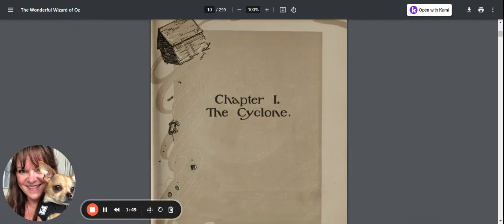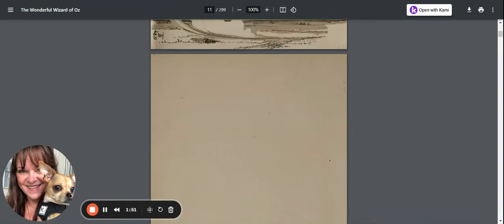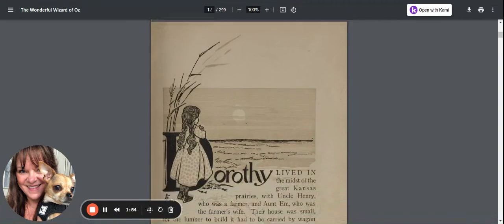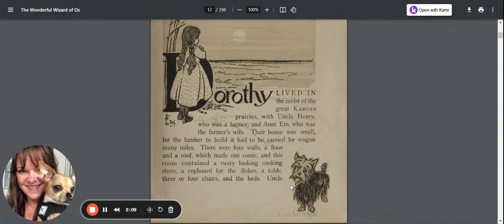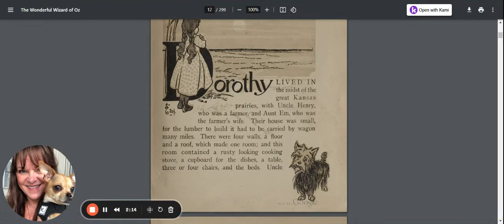Chapter 1, The Cyclone. Dorothy lived in the midst of the great Kansas prairies with Uncle Henry, who was a farmer, and Aunt Em, who was the farmer's wife. Their house was small, for the lumber to build it had to be carried by wagon many miles. There were 4 walls, a floor, and a roof, which made one room, and this room contained a rusty-looking cooking stove, a cupboard for the dishes, a table, 3 or 4 chairs, and the beds.